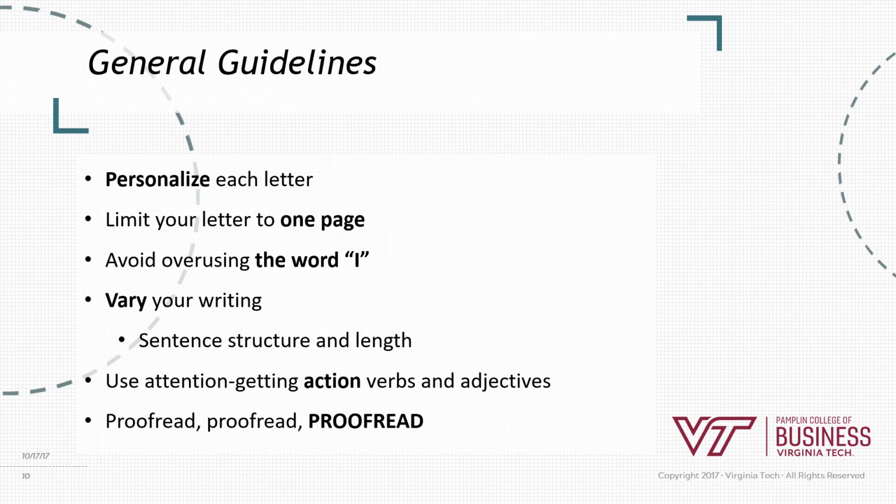Alright, so here are a few guidelines that we want you all to keep in mind as you're writing and formatting. First, and I know I've mentioned this already, make sure that you're creating individualized letters for each position that you apply to. This way you can really effectively communicate why your background and skills would be a good match. Second, I encourage you to limit your letter to 1 page. Keep your letter concise and to the point to help your reader really understand your most important points.